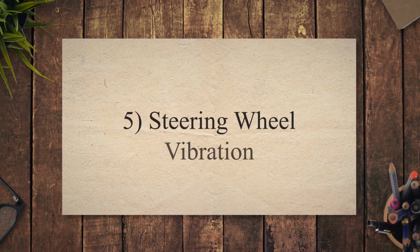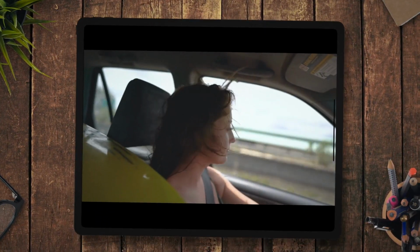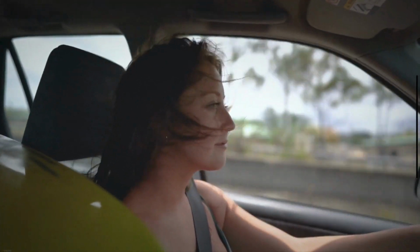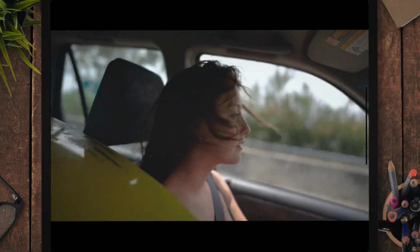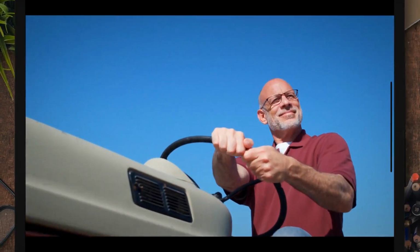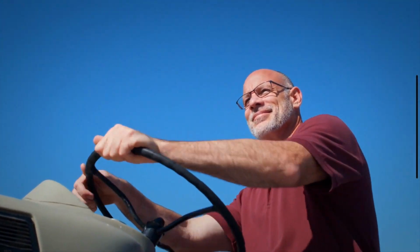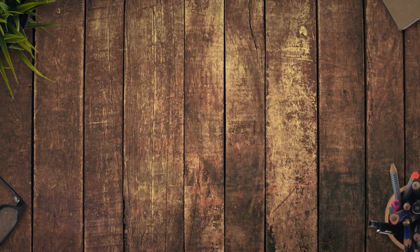5. Steering wheel vibration. A vibration in the steering wheel is one of the clear signs of bad wheel bearings. The intensity of this vibration can increase with high speed or turning your car at any position. But the vibration on the steering wheel can be due to several reasons, like tire balancing issues, a round tire, or a damaged suspension system of your car.